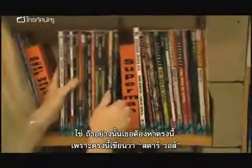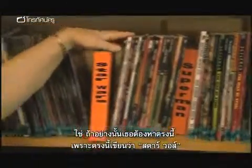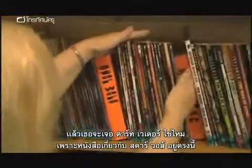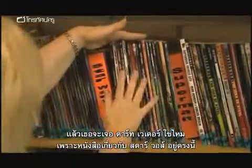Right, well, you need to look in this one then, because this is the one that says Star Wars, and that's where you'll find Darth Vader, isn't it? So the books in this section are Star Wars books.